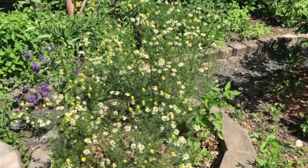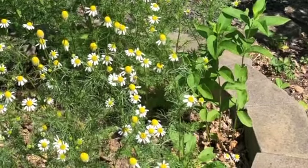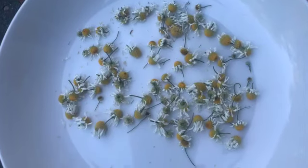As for harvest, the chamomile is in bloom. I pick the flowers off the chamomile, dry them, and use them to make tea.